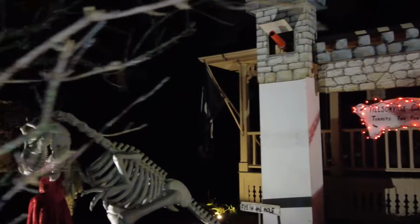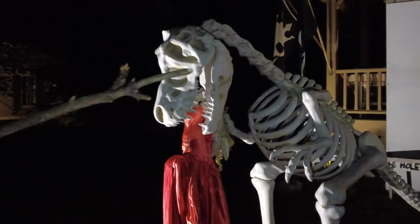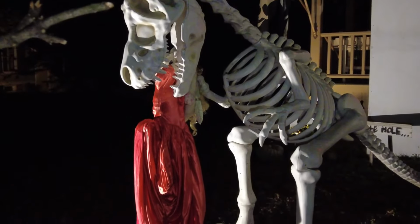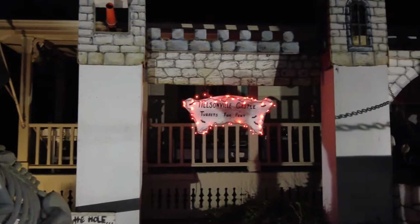And they even have a skeletal dinosaur that ate some poor damsel in distress, it looks like. Tillsonville Castle.